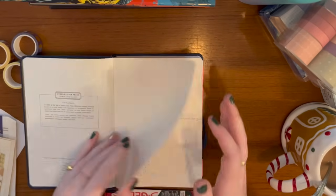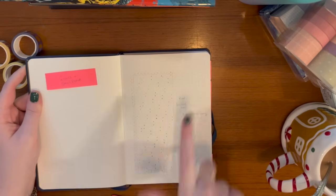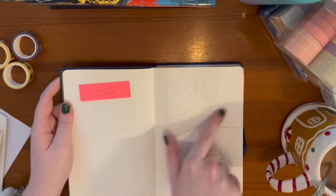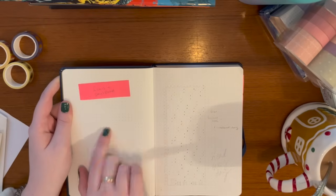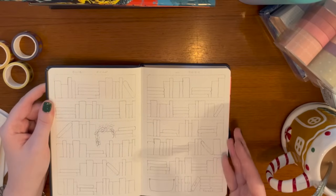So we have the cover, of course, and then as you can kind of see, I did lay out some of the spreads because I wanted to see how it would look. And so I used these little sticky notes to tell me what these 2 spreads were. So this is going to be my goals page and this is going to be my days read page. This of course is my bookshelf, which is very exciting.